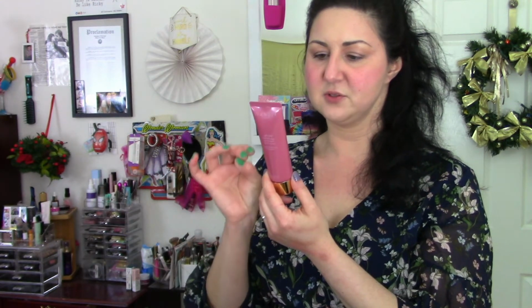But it says it is formulated without parabens, and it's cruelty free, gluten free, and vegan. Dermatologist tested. And it says to smooth on an even layer all over the face, avoiding the eye area. Wait 10 to 15 minutes for the mask to completely dry and slowly peel off from the edges. Lift Off can also be used to spot treat around the nose and T-zone area.